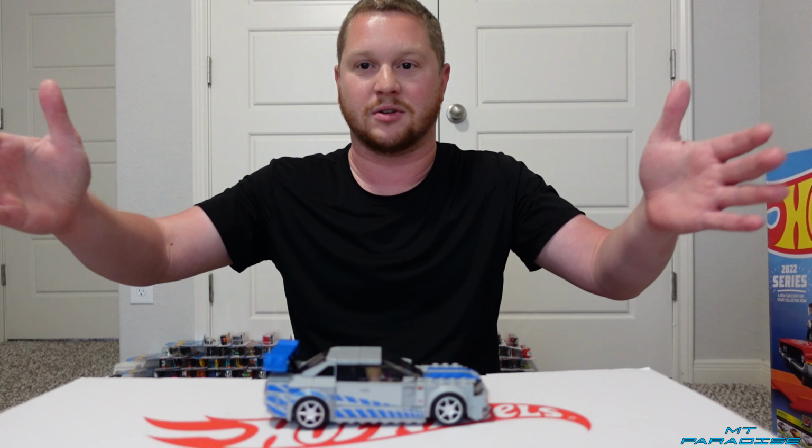And it was such an amazing build. It's such an iconic car from the Fast and Furious movies. And like I said, it comes with a little Paul Walker. Here he is. This thing looks so cool. It's simple pants, a regular white tee that's a little wrinkly, but Paul Walker fashion. You got him from the 2 Fast 2 Furious movie.